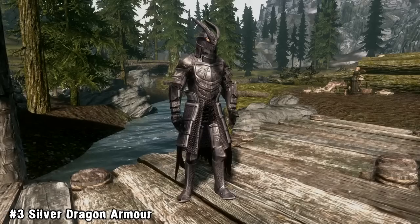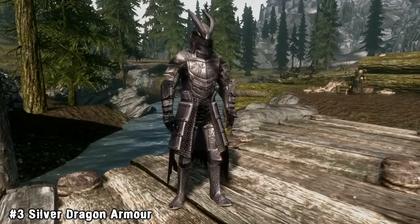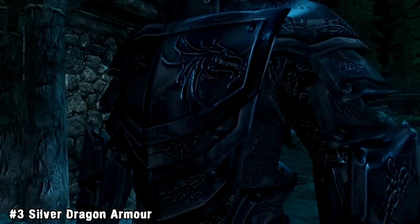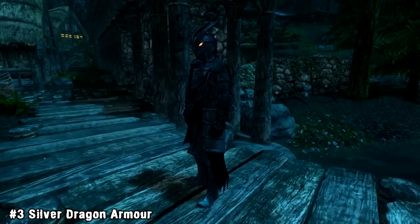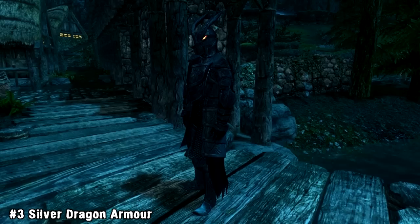And at number 3 we have the Silver Dragon Armour by Zero Frost. This highly detailed set has been made completely from scratch, and although not much is known about its design, it's clear the author drew inspiration from the raw power of a dragon. The armour's helmet has clearly been designed to resemble that of a dragon's head, with large horns, teeth and burning lit up eyes, and it's that level of detail that gives this armour our number 3 spot.